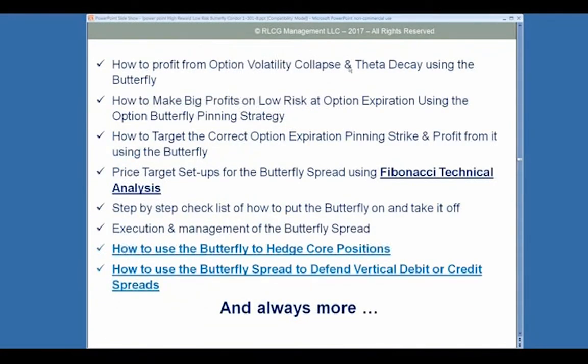How to profit from option volatility collapse and theta decay. These are two major components of the option price, so how do you take advantage of that? How to make big profits on very low capital at risk using these strategies. The other great thing they're really great for is what we call option pinning. Every month or every week, options go out and they have to expire at a certain strike price. So one great benefit of using a butterfly strategy is to take advantage of what we call option expiration pinning. The course teaches you how to target the correct pinning strike for expiration and then profit from it using the butterfly strategy.